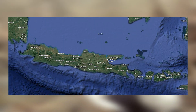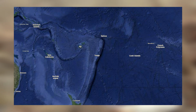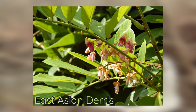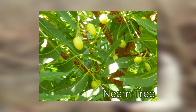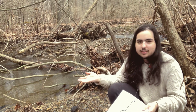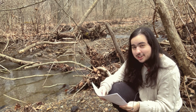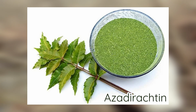Okay, the roots that fishermen use in Java, in Guyana, and some Polynesian islands as well, is called Derris elliptica. It's also called the East Asian derris, or tuba plants. Not to be confused with the neem tree, which is different and native to India, but its roots are also used for fishing and general anesthetizing of fish. We'll get to that. Either way, neem trees are used in India for the extraction of the compound azadirachtin.